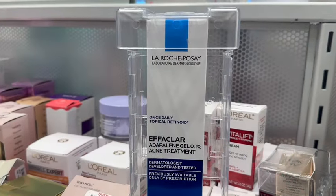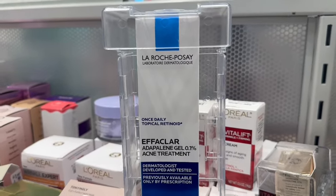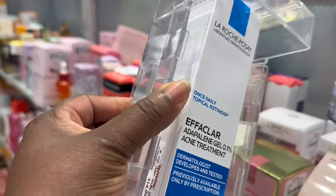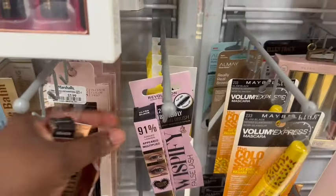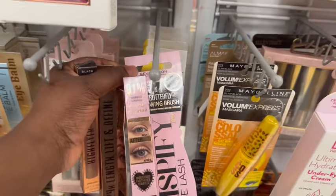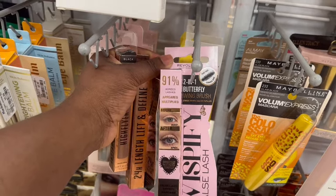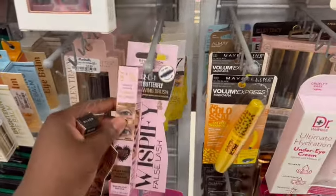Spotting this La Roche product here. This is, what? An acne treatment. Going for $14.99. And another mascara from Revolution this time. Wispify Lash False Lashes. This one is also for $4.99.